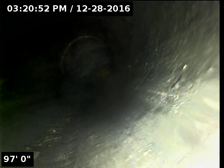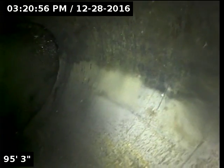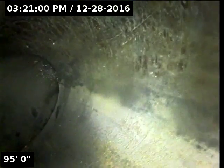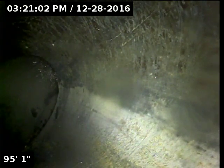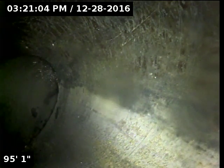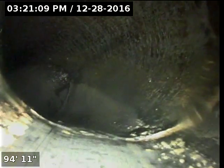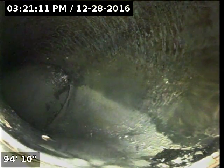So we're going to go ahead and pull back the camera here to this clean out, or at least we believe this is going to be a clean out laying on its side. It may just be buried. So it's a little bit farther up. We're going to go ahead and pause the video for a second while we just locate this part of the pipe right here, right before this T-junction.